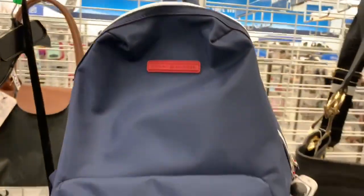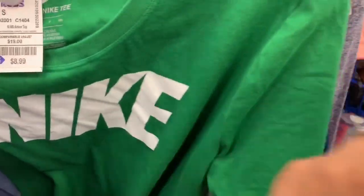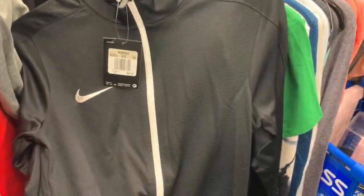This is such a pretty makeup bag, you guys. You guys know I like Tommy. So I'm gonna show you guys some of the clothes. This one's really pretty and, let's see the price, $15 original, $39.50. This is a green, if you like the color green, $8.99. Of course, I don't like it. There's this really pretty one, I like it, original $65. They have it here for $29.99.